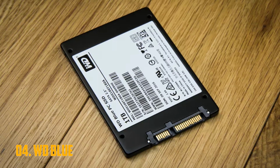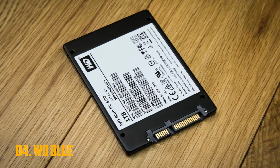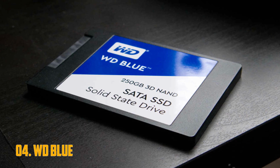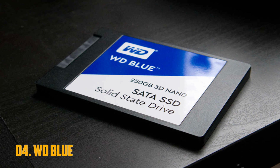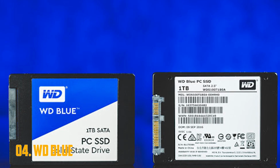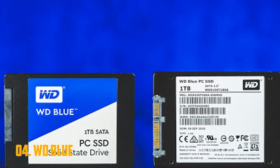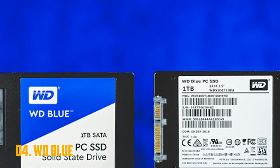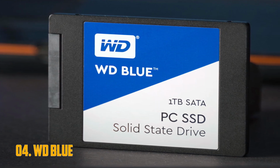Number 4, WD Blue. Moving on, we have a familiar company and a familiar product, WD Blue. This moniker has followed Western Digital's HDDs for a while, and now it extends to SSDs as well. And much like the WD Blue HDDs, the WD Blue SSDs focus on balancing storage capacity, performance, and pricing, all the while you can get it in two form factors, based on which you prefer.